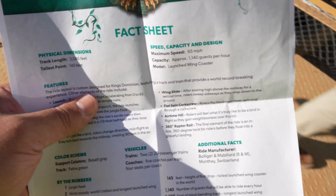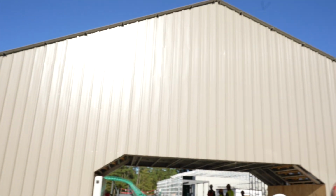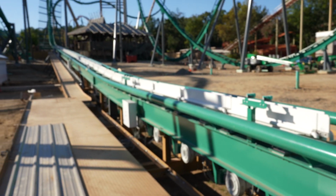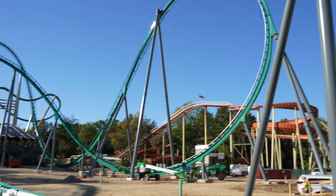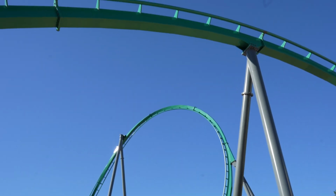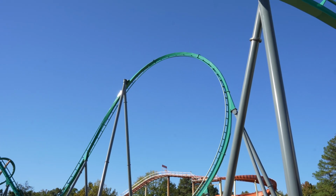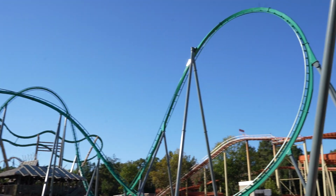All right, and they did give us a cool fact sheet about the ride as well, as we step back and take a better look at the ride station here. So the ride maximum speed is going to be 65 miles per hour, and I'm willing to bet that that's going to be captured here as you go over the first element and then make your way through the rest of the ride, or right up underneath some of the elements here. Looks like that's your first inversion, I believe, as you come up from the first little hill here.